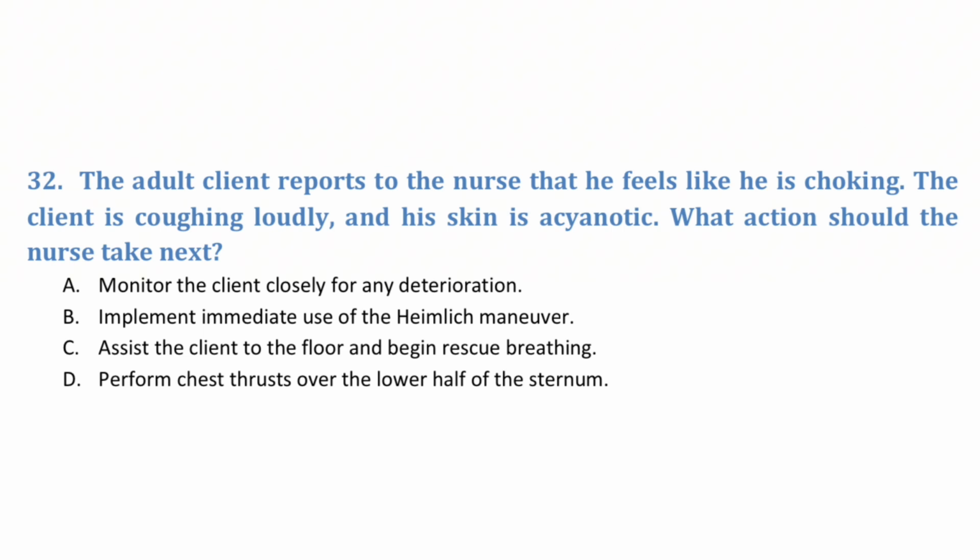(32) The adult client reports to the nurse that he feels like he is choking. The client is coughing loudly, and his skin is acyanotic. What action should the nurse take next?